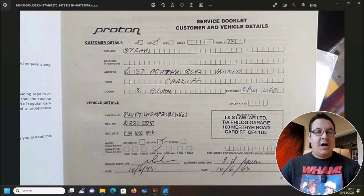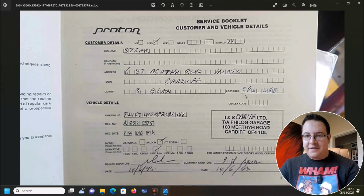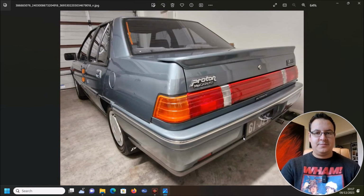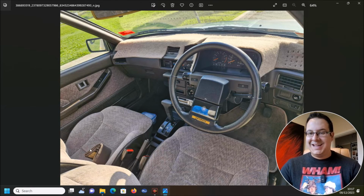Mrs. Spear of 6 St Agatha Road, Heath, Cardiff. CF4 4EB. Registered 14th of the 6th, 93. 1.5 SE Auto Saloon. Oh, I've never seen the limited edition box before. And there it is. INS Lawa Limited, trading as Philog Garage, Cardiff. Excellent. That's wonderful. Oh, and it comes with a free wallet as well.